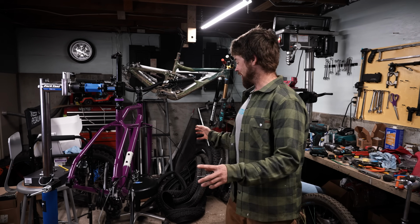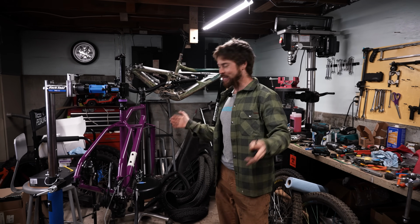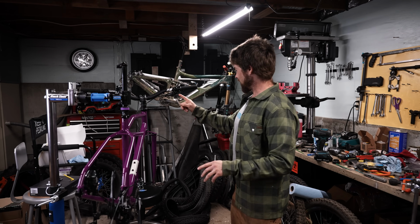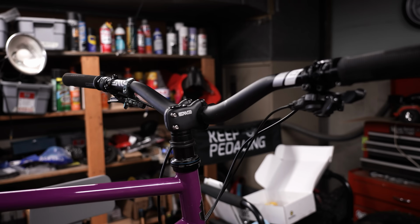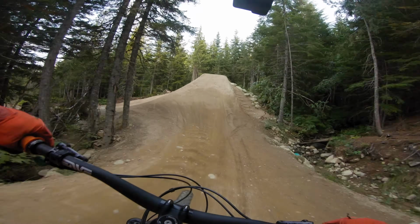My whole goal with this bike is to build something that's A, ridiculous, B, that I wanna ride, and C, extra ridiculous. So I'm taking some liberties as I do this. There's probably not another Stooge out there with the same assortment of parts. So first thing I put on here that's kind of silly, carbon fiber NV M9 handlebar, and then the MV 35 mil length stem. These are downhill handlebars. Plenty strong, pretty wide, pretty comfortable. I've ridden these at Whistler Bike Park for another video I'm working on.